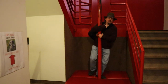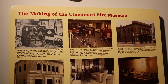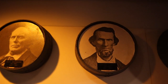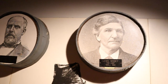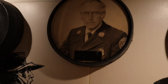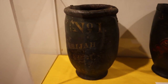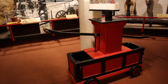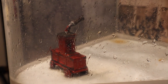Can be traced to careless smoke. And these are photos of some of the chiefs of the past. And these are fire buckets that are actually made out of leather. And this is a reproduction of a hand pumper. And this is an example of what it would look like.